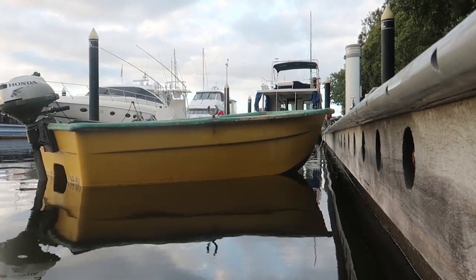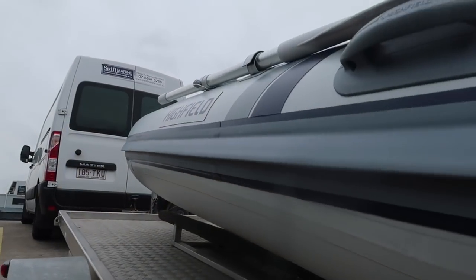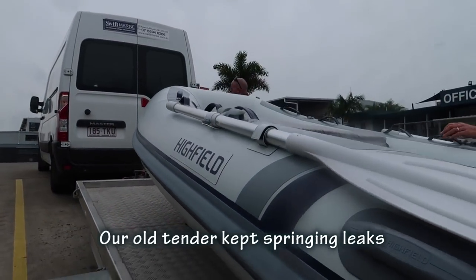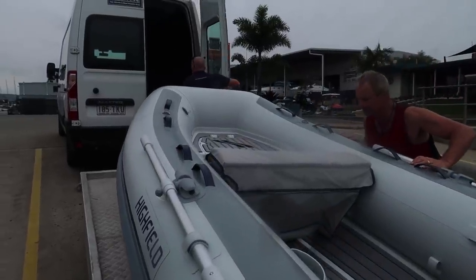As if that wasn't enough excitement for one day, we had one more addition to the boat to collect. We'd purchased a new Highfield tender at a very reasonable price from Swift Marine, and they were dropping it off for us at the boatyard.